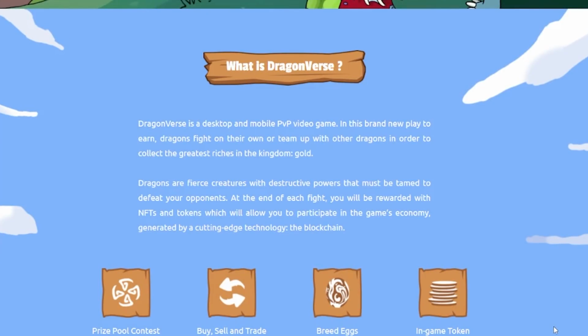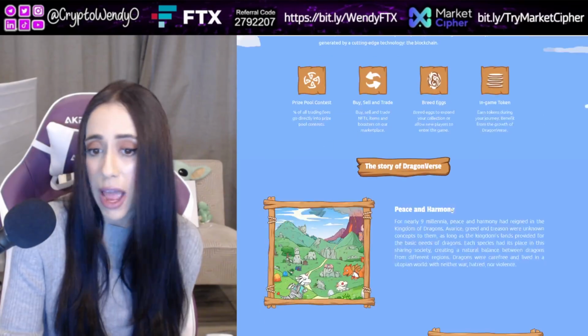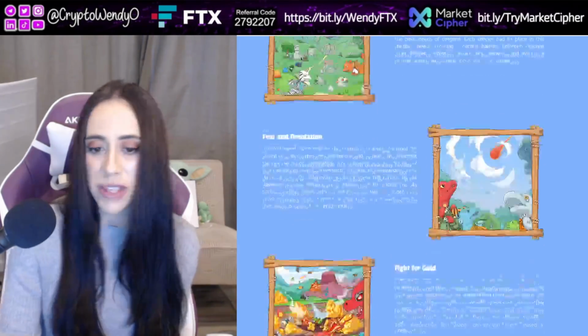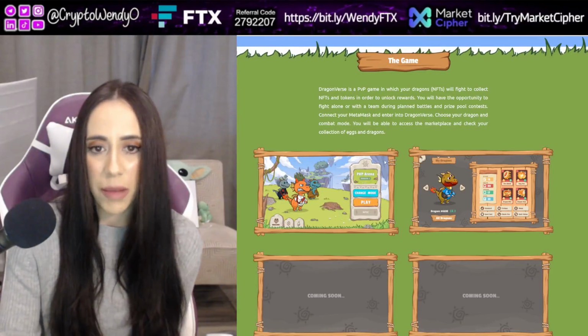At the end of each fight, you'll be rewarded with NFTs and tokens, which will allow you to participate in the game's economy, generated by cutting-edge technology, the blockchain. So they will be having prize pool contests, buy, sell, and trade, breed eggs, and in-game tokens. So you're actually going to be able to breed eggs to expand your collection or allow new players to enter the game, which I think is absolutely amazing. So there's a big long story over here, which we won't read because we gave a summary of it, but I really just kind of want to talk about some of the graphics on the game. I think it is adorable.